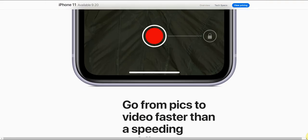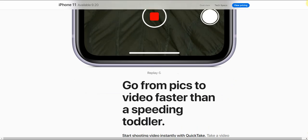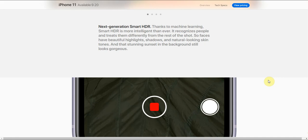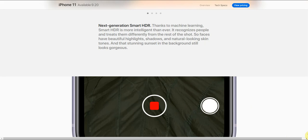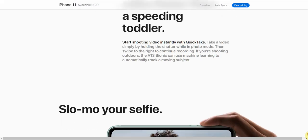Go from photo to video faster than a speeding toddler. So see right here, this is part of iOS 13 now, so slide over to the camera or video. Start shooting video instantly with a quick tap. Take a video simply by holding the shutter button, then swipe to the right to continue recording. If you're shooting outdoors, the editing can use machine learning to automatically track and move the subject.